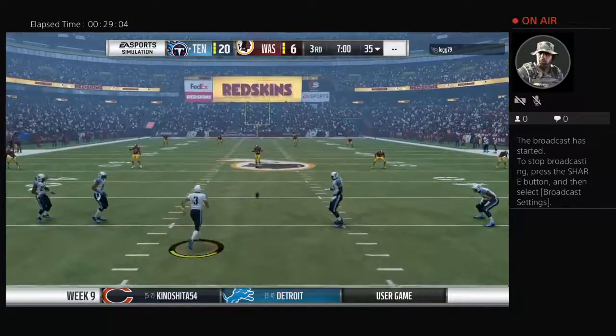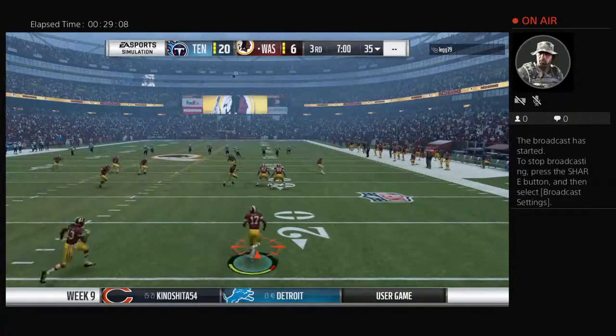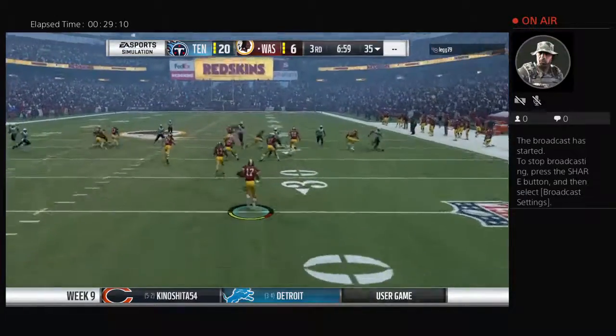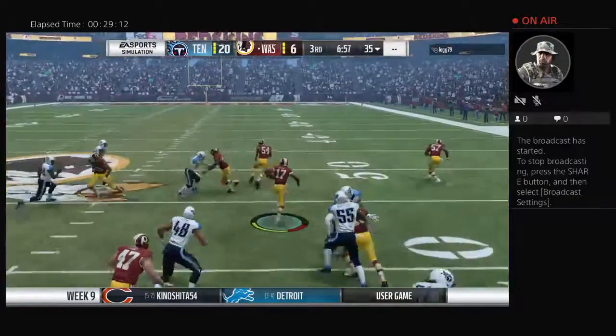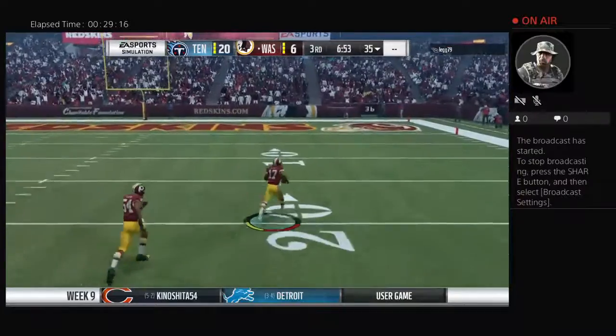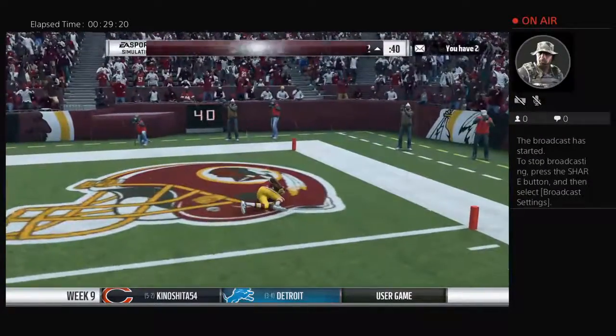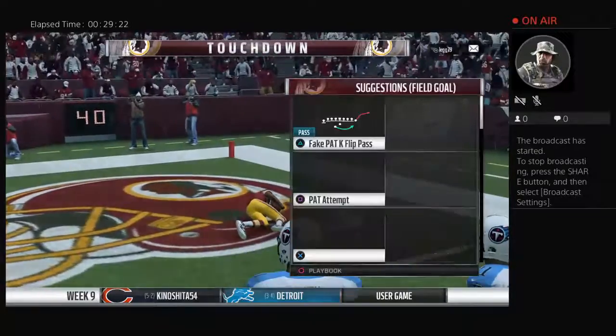So both teams have their marching orders, and we'll get going again here in quarter number 3. It's a short kick taken near the 18. And some room to work. He's at the 40, the 20, 10, 5, touchdown, Washington.